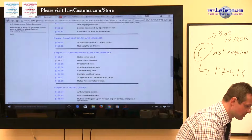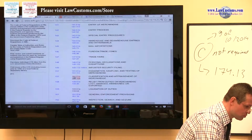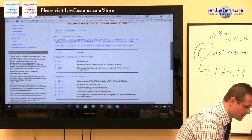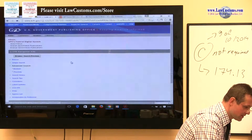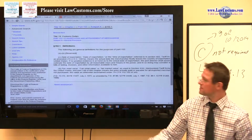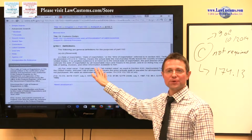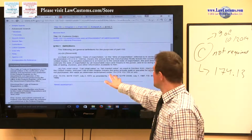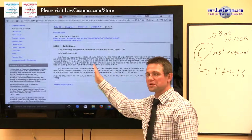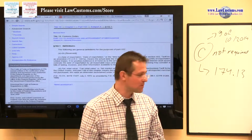(152.1C). So it's a different part. So you go to 152.1C. Definitions for the appraisement of merchandise, date of exportation. You look very hard, you will find nothing related to the protest. Maybe later on it may become relevant for whatever reasons, but at least this is a straightforward question.